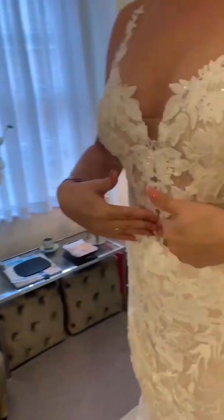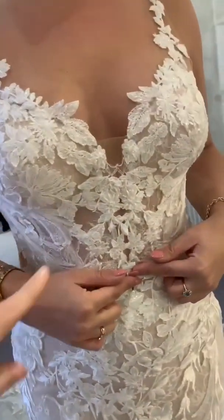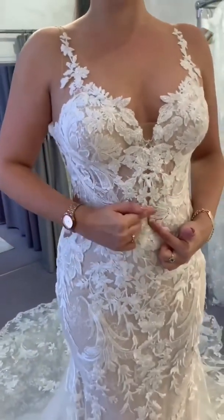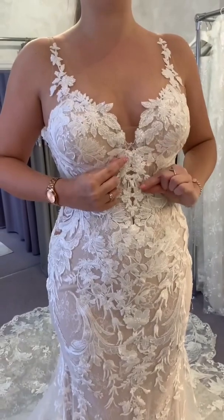I'm going to go into the actual as part of the collection. Yeah, some of them are a lot more open, aren't they? Whereas this one, they've put the applique over it, so it is a bit more modest, which we like. You've still got your plunge there, but you've got this little bit of modesty. If you want to open it up, that's fine. It's just removing some of these appliques.